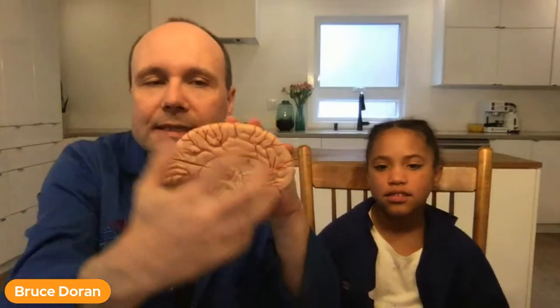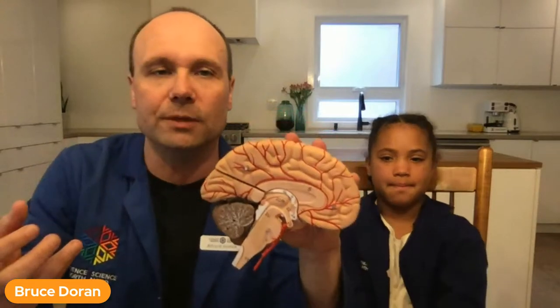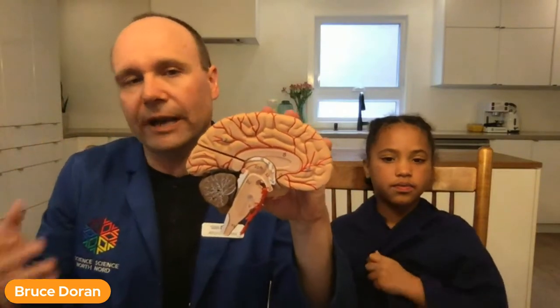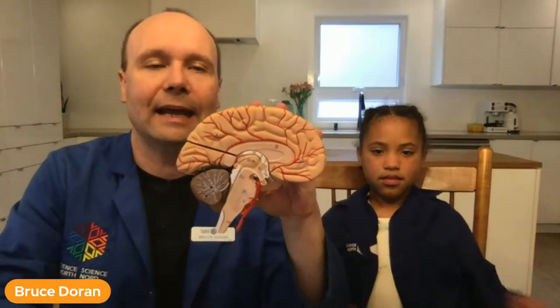Four legs are kind of horizontal, okay? There's other differences, obviously, between the sheep brain and the human brain. There's certain parts of the brain that are a bit more developed in a sheep brain, such as the sense of smell compared to the human brain. But generally, it's quite similar. So that's why we like to use the sheep brain as a model, because it gives you a good understanding of how a human brain is organized and how it works.